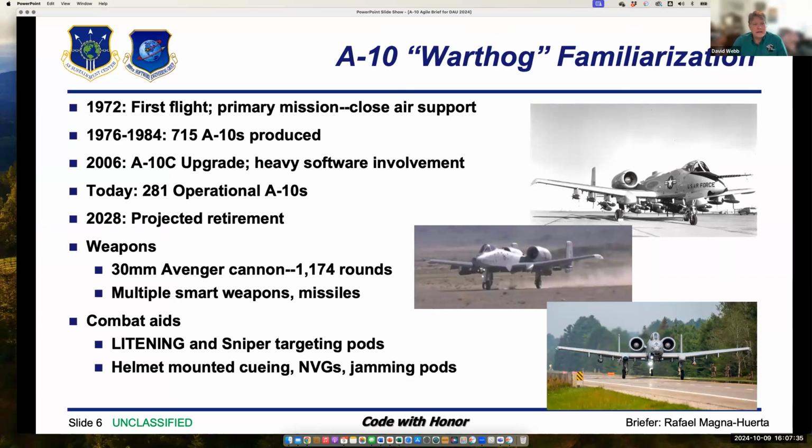Here's a background on the A-10. First flight was 1972. Then the last flight's going to be somewhere in 2028, probably, unless things change. We're actually working on the most recent version of the A-10s, the A-10C, which has a lot of software in it. Earlier versions of the A-10 had little to no software in them, and I remember in 1998, I started the mission planning process program at Hill Air Force Base, doing something called TSP back in the day. And at that time, there were only a couple of what we call line replaceable unit computers on the A-10. And even then, the pilots were a little upset about it.